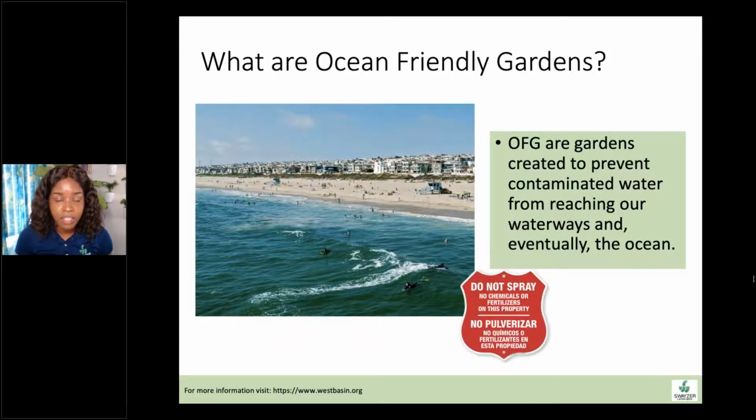So one of the main features of these gardens is no chemical sprays, so no inorganic fertilizers, no pesticides that will eventually reach the ocean, because many times they often do. And not just the ocean, but other waterways. So we have rivers, there's watersheds, all kinds of things where this water that potentially has harmful landscape materials can reach the ocean.